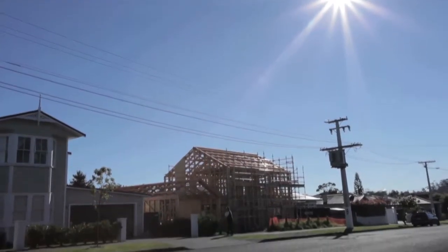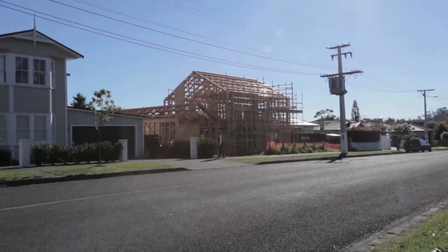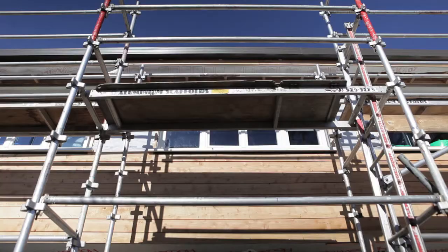Passive solar gain is about designing your house around the sun, so putting more glazing on the north side than on the south. It's all about retaining that heat as well, so having a highly insulated building envelope to trap that heat inside.